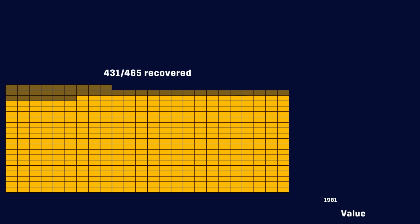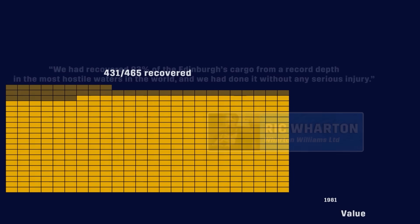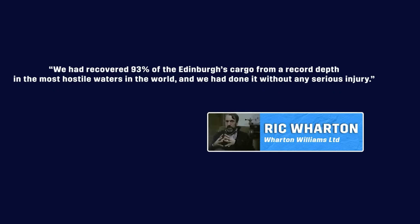It was an astonishing achievement. We had recovered 93% of the Edinburgh's cargo from a record depth in the most hostile waters in the world, and we had done it without any serious injury.